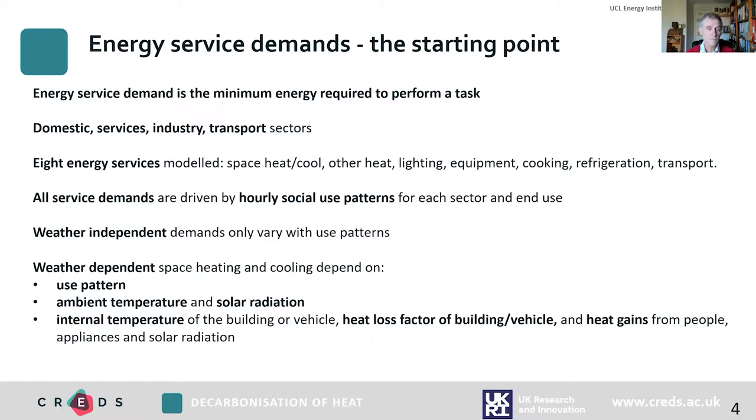All service demands are driven by hourly social patterns. We get up in the morning and do things, so we use more energy. Some of the demands are independent of weather, such as computing, for example. But heat, a large fraction of heat, is dependent on the weather as well as the use pattern. So the ambient temperature and solar radiation, and the characteristics of how the building is used and the heat loss factor. And just to note that vehicles are really buildings on wheels, so they have space and cooling loads as well.